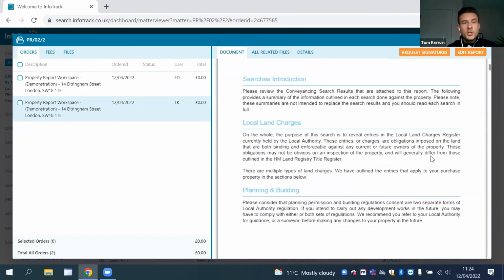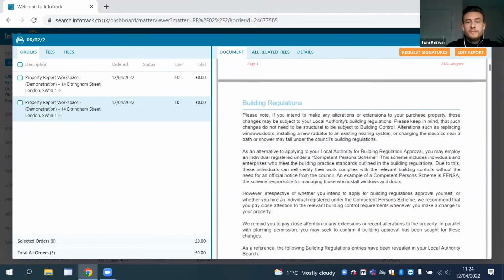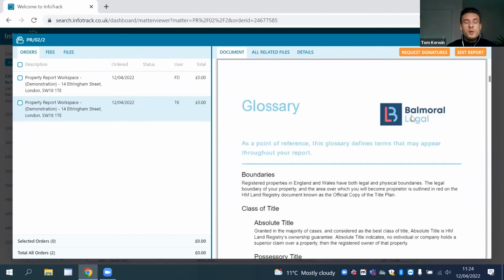Then we go into the look and the feel of the report as well. So it's very clean, very professional, with standardized reporting across the firm as well for compliance purposes. If I just scroll through my actual search report, we'll also give you the option to include a branded glossary here, just explaining legal terms in layman's terms for the end purchaser as well. So this was a highly requested feature.